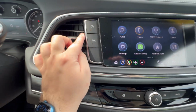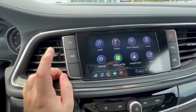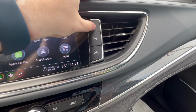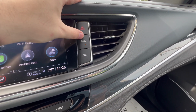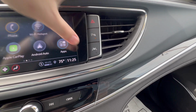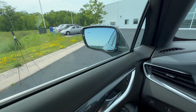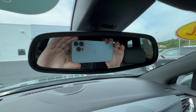I should talk about the buttons on the side here. We've got our button to defeat our auto start stop system, along with our all-wheel drive system. We have hazards here, along with toggling our parking sensors. And then we also have, is this lane departure or lane keep? I think this is lane keep assist. So that's an option that this vehicle has. Along with blind spot monitoring, you might have noticed on the mirrors. We do have an auto dimming rear view mirror right here.